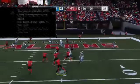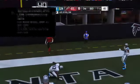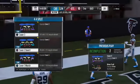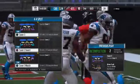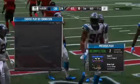From the shotgun, Ryan. And this is incomplete with a clock showing just 3 seconds left. Austin Hooper, the tight end, was the intended target. And now it's 2nd down.